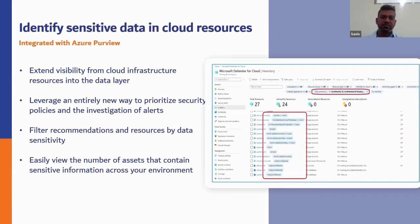Coming to identifying sensitive data. Data resources remain a popular target for malicious actors, making it crucial for security teams to identify, prioritize, and secure sensitive data resources across their cloud environments. To address this challenge, Microsoft has announced, as we saw on the previous slide, a tight integration between Microsoft Defender for Cloud and Azure Purview. Azure Purview is a unified data governance service that provides rich insights into the sensitivity of your data within Azure, multi-cloud, and on-premises workloads.